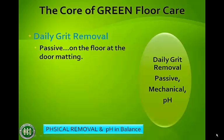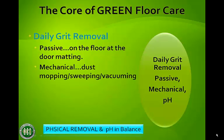This is that doormat that I asked you about at the first, and it looks like 43% of you have that bi-level matting. Well, this is what's getting 80% of that dirt off of the floor. This is what's helping you remove that dirt from the floor, because when you come to this mechanical dust mopping and the sweeping and the vacuuming, if that mat has done its job better, there's less of this that you have to do. But both of these steps are, shall we say, physical removal with no pH.